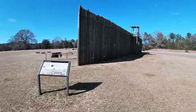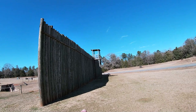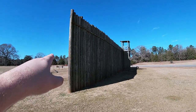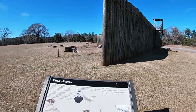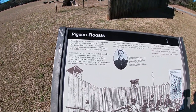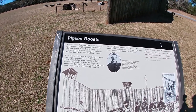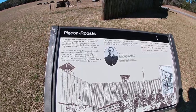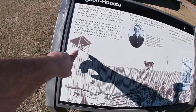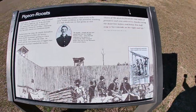This sign that's coming up here is talking about pigeon roosts. Had nothing to do with the birds that just flew by. They're talking about the tower that's up here. The soldiers would climb up onto that tower so they could look down over the fence into the encampment, into the prison. It says they were mounted every 100 feet atop the stockade. The guards had orders to shoot any prisoner who crossed the deadline. Otherwise, they had little control over the conditions inside. They're showing you a drawing here of one of the guards looking down at all the prisoners that were being held here.